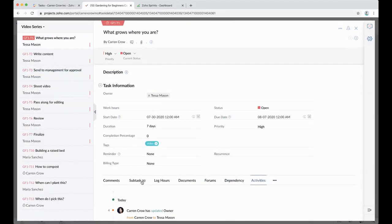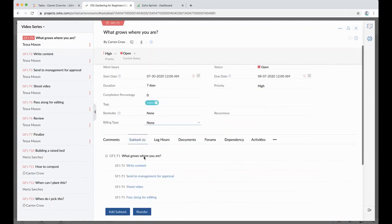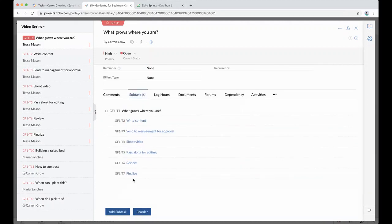And then if you want to get even more information, you can click into the task here, and you can see that even deeper down, I have subtasks. And these subtasks are essentially just parts of the bigger task at hand. How you organize these is entirely up to you.